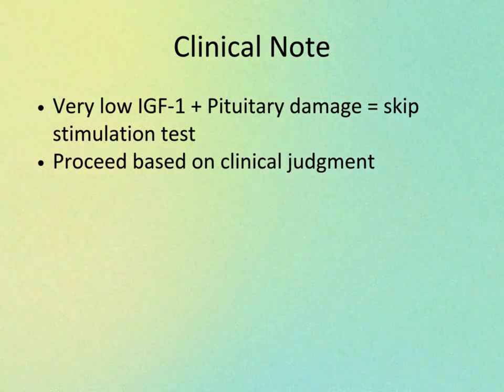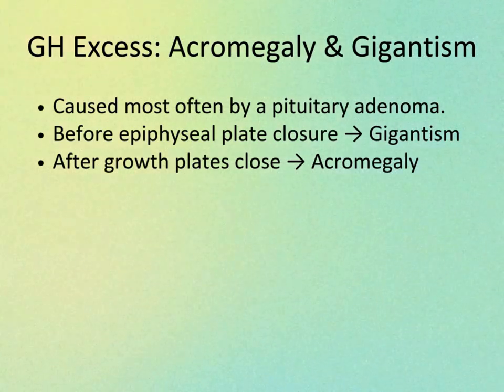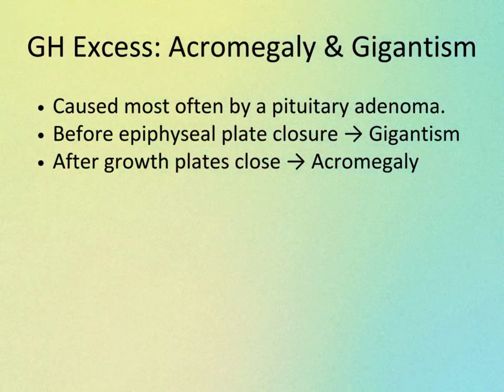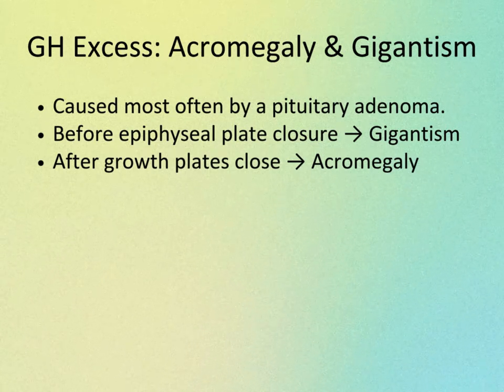In some cases, if IGF-1 is very low and the patient already has known pituitary damage, we might skip the stimulation test altogether. Let's talk about what happens when growth hormone goes off the rails, either too much or not enough. GH excess, acromegaly and gigantism. Acromegaly is the result of GH overproduction, most often due to a pituitary adenoma. If the GH excess happens before the epiphyseal plates close, in children, you get gigantism, dramatic increase in height and bone length. But in adults, once the growth plates are fused, you get acromegaly.